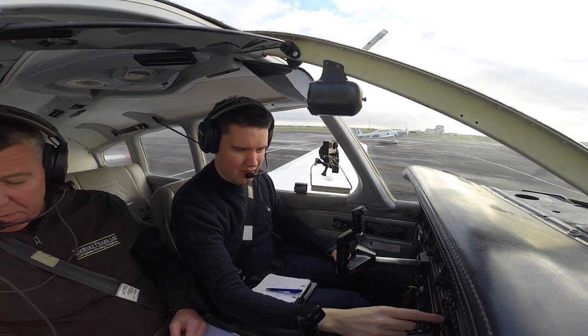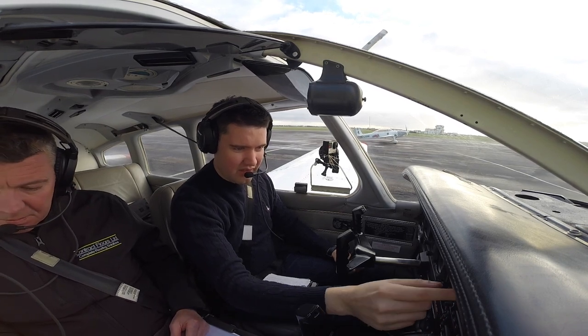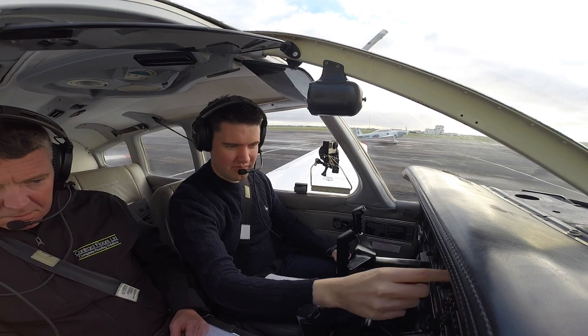After this trip, we head down to Gamston, and we get there rather quickly, having a 35 knot tailwind.